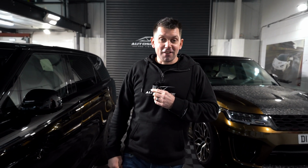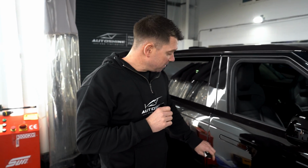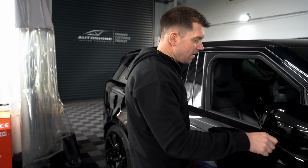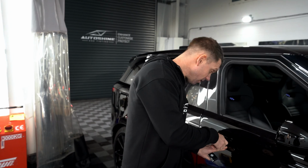We will factor that in at the end when we come to doing conclusions. Let's move on. Another big change is the door handles. These are retractable. I like that they're retractable. What I don't like, my complaint on every new Range Rover, is the noise they make. It's ridiculously loud, and they should invest in a quieter motor for a £190,000 car.